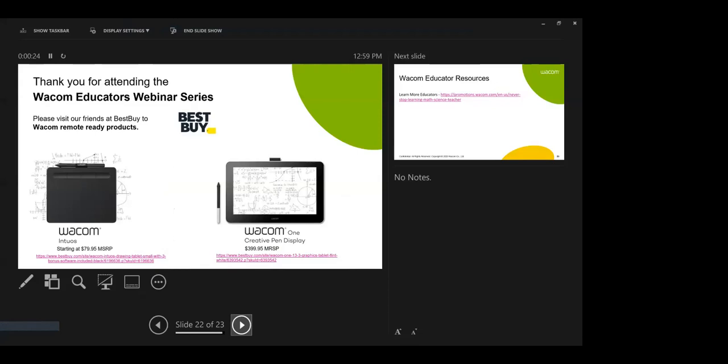The product that Beth was using was called the Wacom Intuos. We have a lot of models. They start at $79.95. Probably the most convenient place to pick them up is at Best Buy for most people. I saw there was at least one Canadian resident on the call, so you can also pick it up at Best Buy Canada.